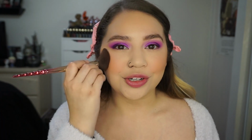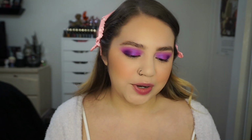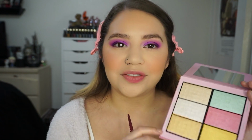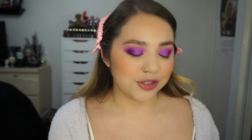I love me a good peachy blush, you guys know that. So I love to wear a lot of blush. I don't care what anyone says. I love to look like I have a lot of blush on. I'm actually going to go in with this as well. This is the new Kimchi Chic Drama Queen, the Unboring Highlight Palette. Different highlights in here, so you have different shades. We have some typical golds and white. And we have some fun colors over here too.